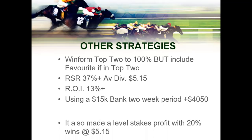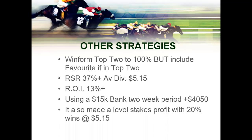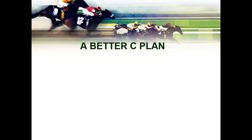These are strategies I've used myself with real money. And you would have also made a level stakes profit, okay, with your 20% strike rate when you took all the selections into account. $5.15 was the average return. And obviously that's 15 cents on $5 is not quite the same amount.